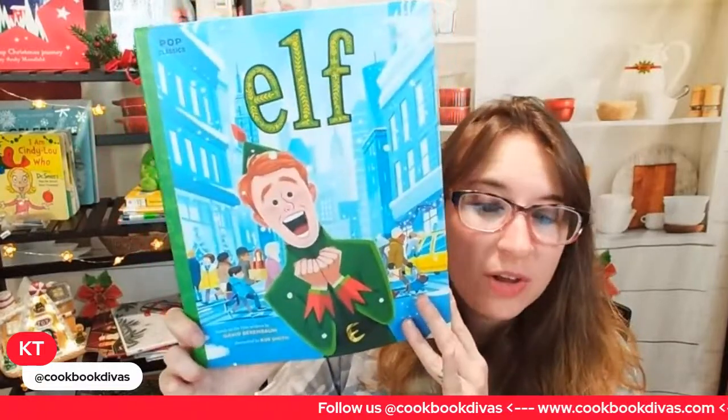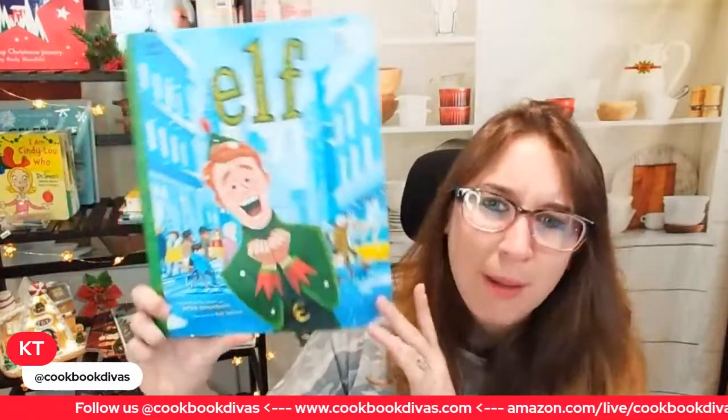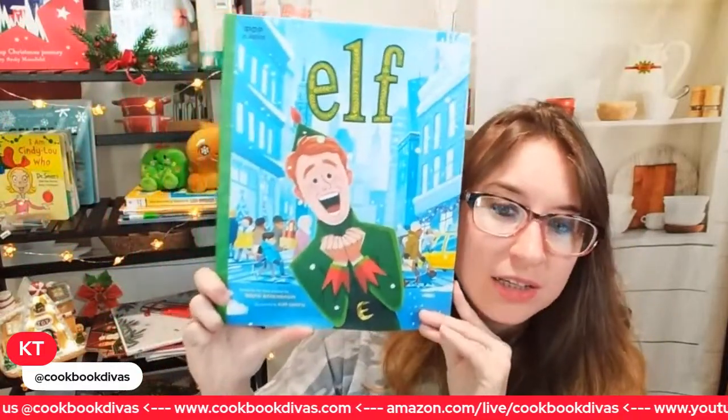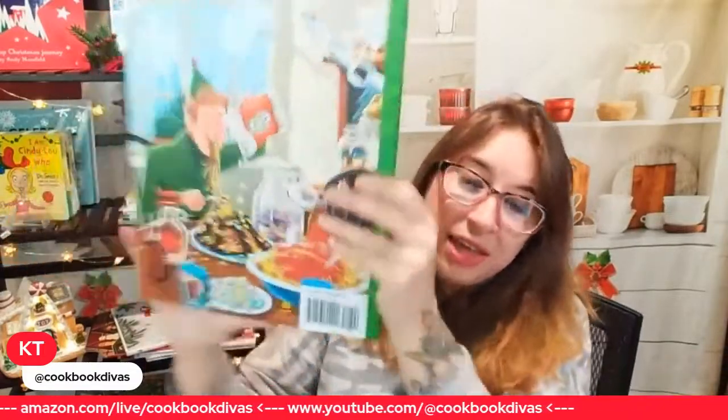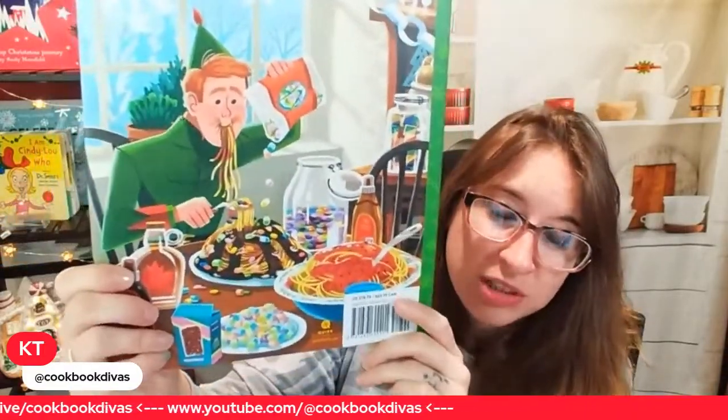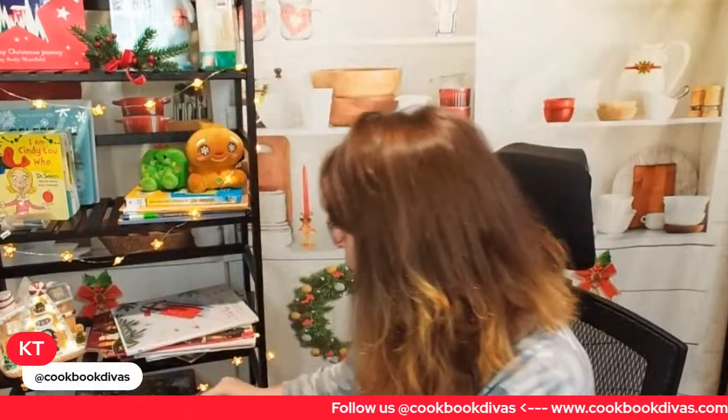So this is Elf, a beautifully illustrated book. This is from, I think, Pop Classics. Fun, adorable book. Highly recommend it. And it's 34% off. Perfect for Christmas time. And of course, here he is with his famous spaghetti. Yes, with the maple syrup, or is it chocolate syrup? I never can remember. I'm always like, oh God, that's horrible.